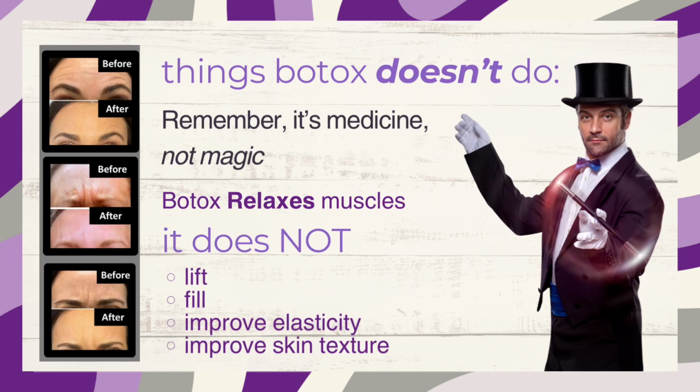So Botox really is an awesome medication. It can help us in the world of medicine and in aesthetics. And even though it is amazing and I love, love, love working with it, it is important to remember that Botox is medicine, not magic. Botox only can relax muscles. As we've talked about, it's a neurotoxin. That means that the muscles can be weakened or completely relaxed with this medication only for a temporary amount of time.